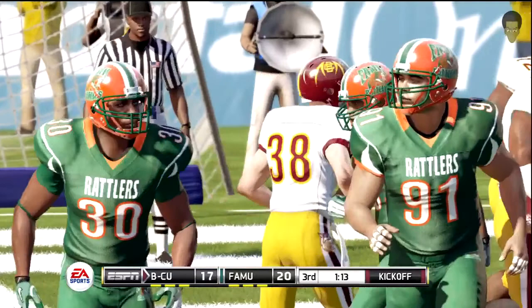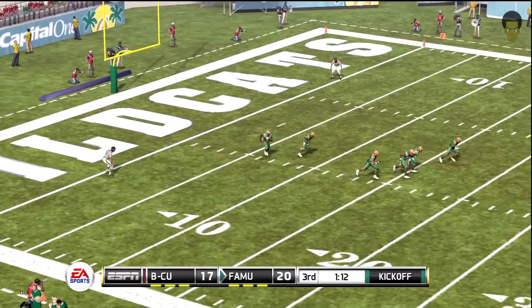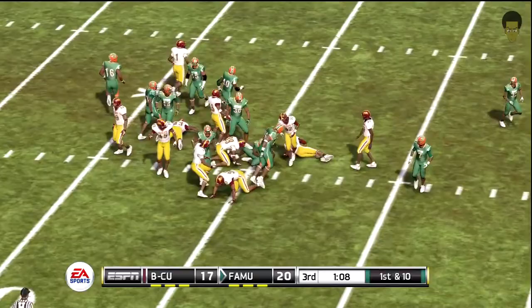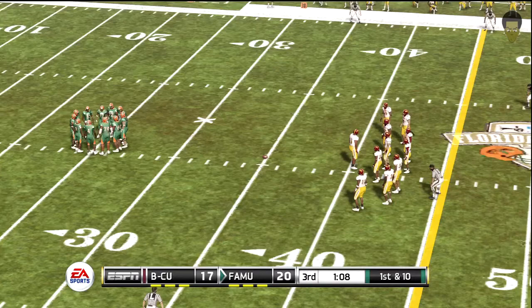McCauley has the ball set and he looks ready to kick this one deep. Grier has it at the 5. He's taken down at the 35. The offense will start at the 35-yard line.